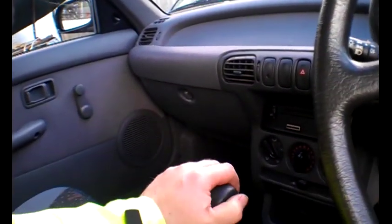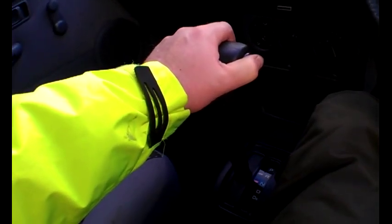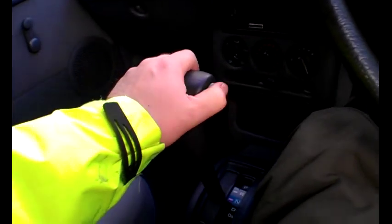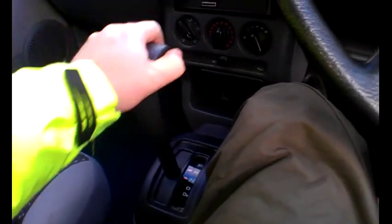Right, the only issue, okay, so this gearbox selection is a little bit awkward. It's fine when it's in drive and it's fine when it's in reverse, but it's just getting into the selection. So I'll just show you what you've got to do. You push the lever in and you give it a little bit of a bump to get it through. It's just a little bit of resistance over the centre section.